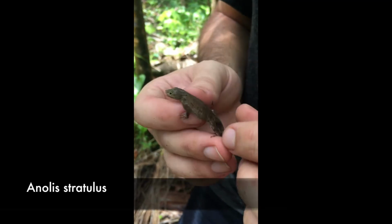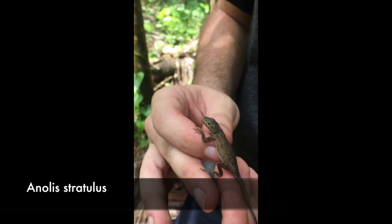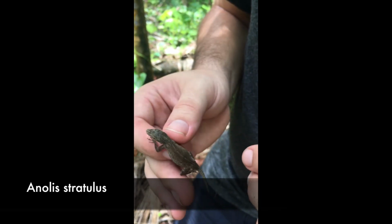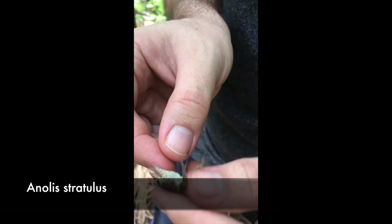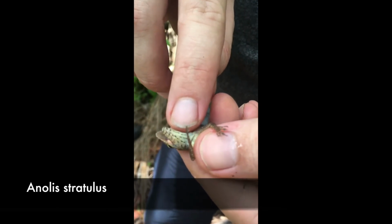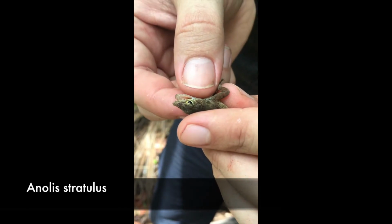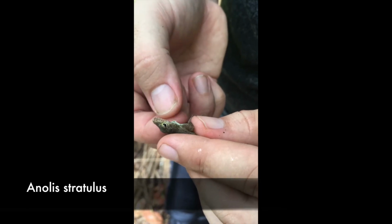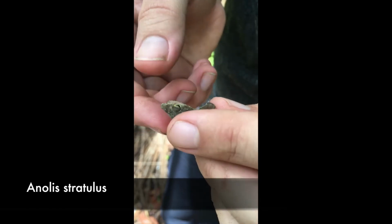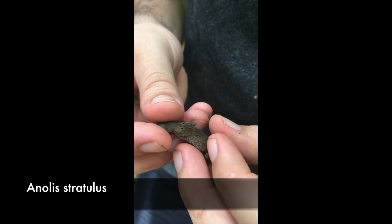Okay, so this is Anolis stratulus, and it is the trunk anole here in the El Yunque forest. So a cool thing about them is they're the only species in the forest to have, for one, this really unique pattern on the bottom of their chin where they have these black dots. And then her dewlap is going to be a little bit small. This is a female. They also have an orange dewlap instead of a yellow one. Another cool thing is that you'll see they have these black dots along their back.